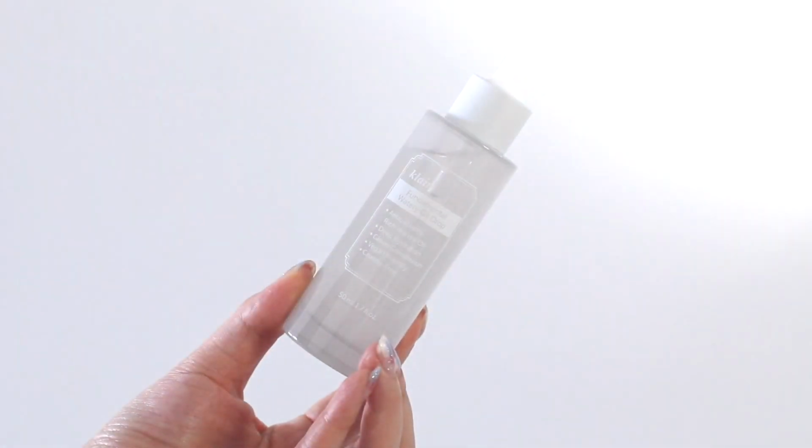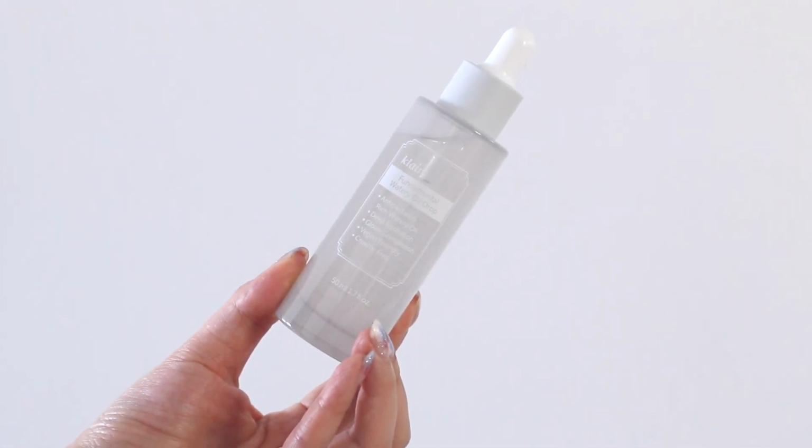Like everything else in their line, this is vegan and cruelty-free. They also launched their fundamental watery oil drop. I haven't really used this that much yet, but first impressions were a little surprising, because I thought this would be one of those oily serums or oil and serum emulsions. But I don't think it has any oil in it. It's actually just a very hydrating serum. This is very much the serum version of this.